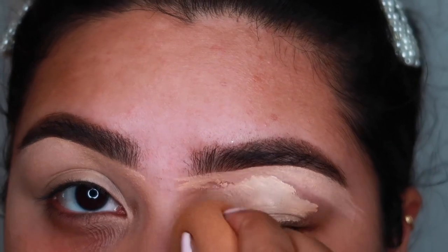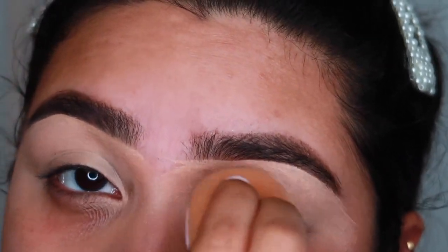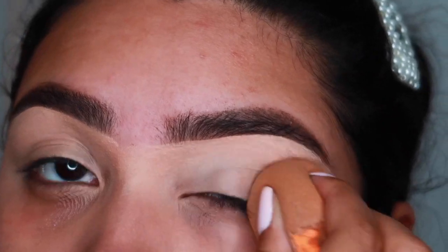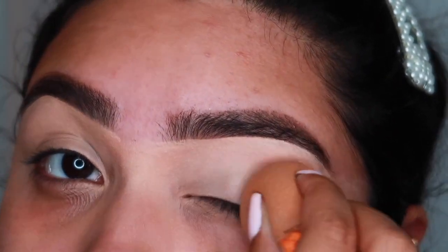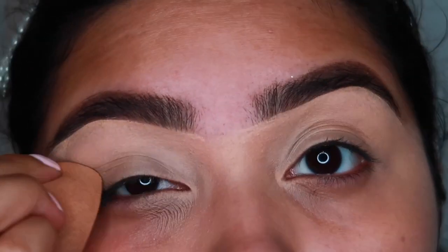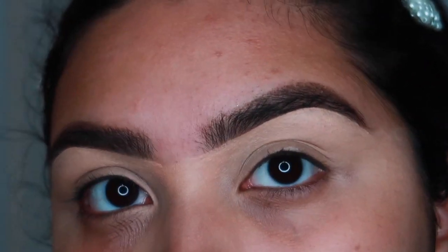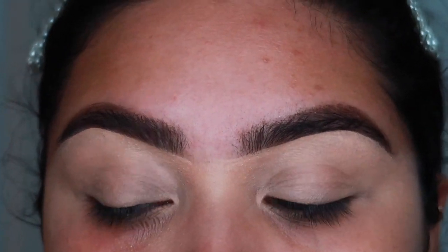And just carefully blend as best as you can your eyelid with the same concealer, or if you prefer to use a primer base, feel free to use that instead. But I really like how concealer works. It works just as well, but again, it's just personal preference. You can use any translucent powder, or if you want to use a natural brown or a soft brown and just spread it all over your lid, go ahead.